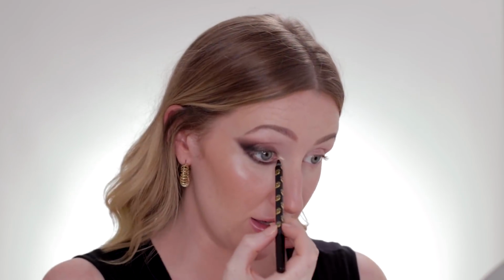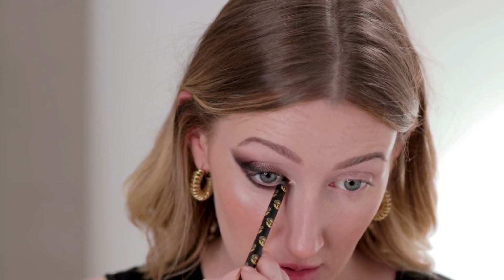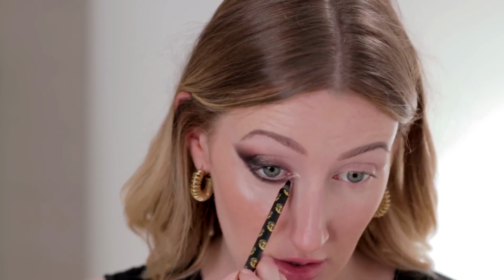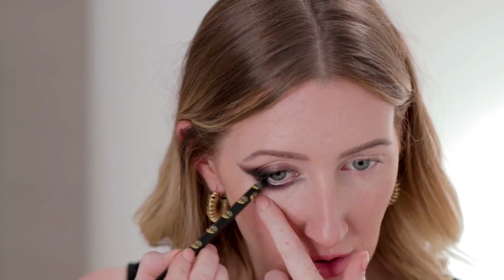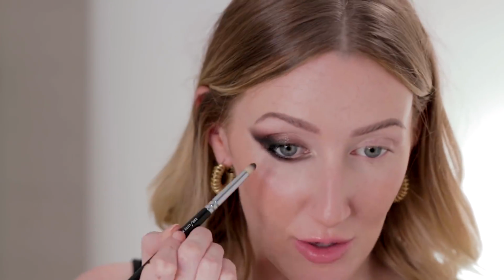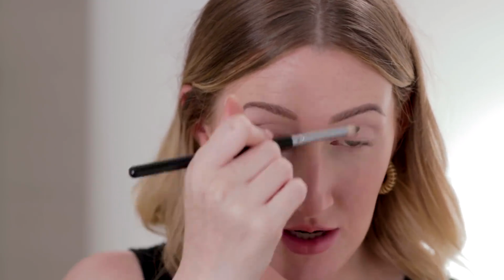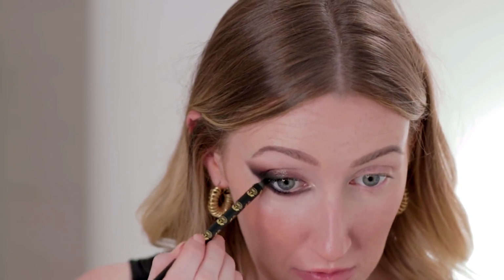And then to line the eyes, I find, again, because of my round eye shape, I definitely want to line my top waterline. But then for the bottom lash line, I'm only going to apply the eyeliner to the outside corner. Or the outside waterline, I should say. Because I only want to lift the outside waterline. I don't want to lift the inside. Because again, that's going to just exaggerate the round shape. So if I only get the outside, it's just going to lift that outside corner.